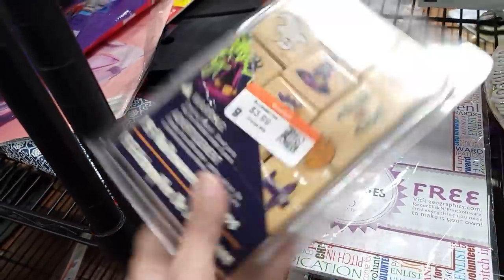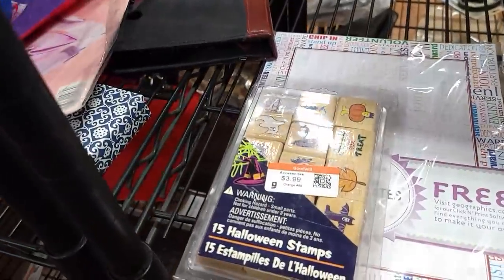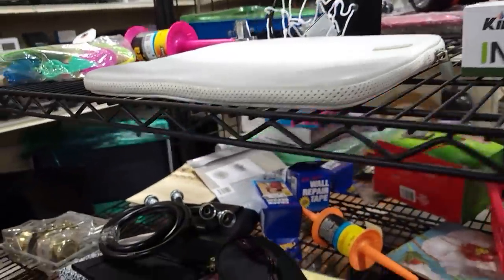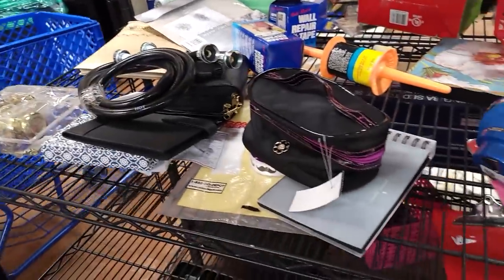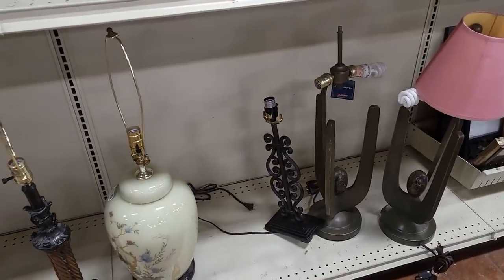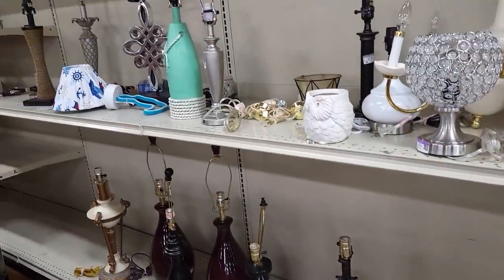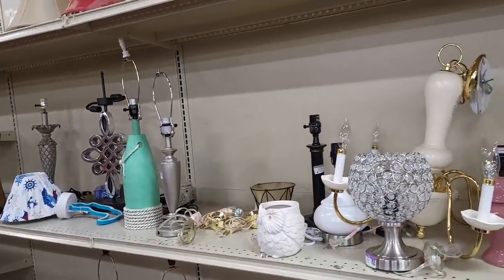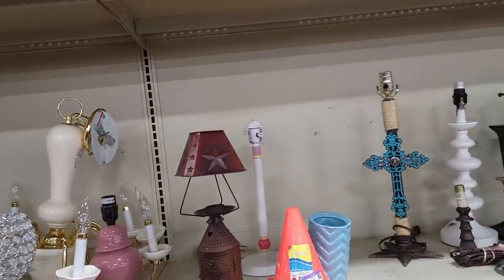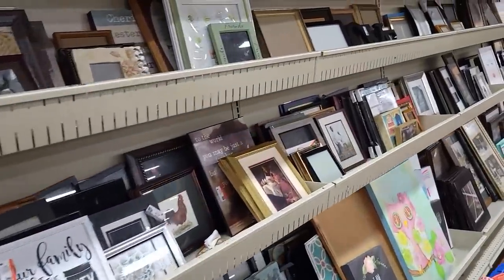Oh, the Halloween stamps are still here. Actually, they're half price now, too. Oh, no. All right, I don't see anything over here. Quick look through the lamps. I don't see anything I can't live without today. Boy, nothing at all. So let's go take a peek in the arch.